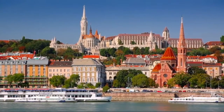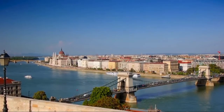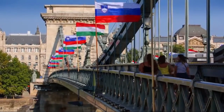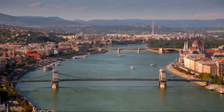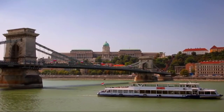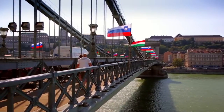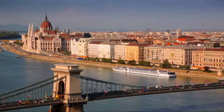Once you've explored the heights of Castle Hill, stroll across another of Budapest's iconic landmarks to the Pest side of the city. Crossing the Danube wasn't always this easy. For centuries, travelers were at the mercy of the water's moods. In 1820, a young count vowed to create a bridge after winter ice flows prevented him from attending the funeral of his beloved father.